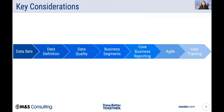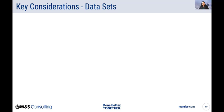So a few key considerations is something that I wanted to present. In this section, I'm going to go over a few key points that I think would be good to consider as you undertake a journey such as this in your organization. It's a combination of our project approach combined with learnings. So it's a mixture of both. The first thing I want to talk about is the data sets itself, right?